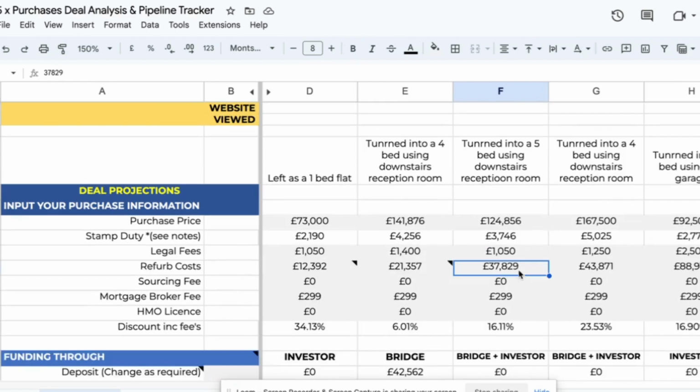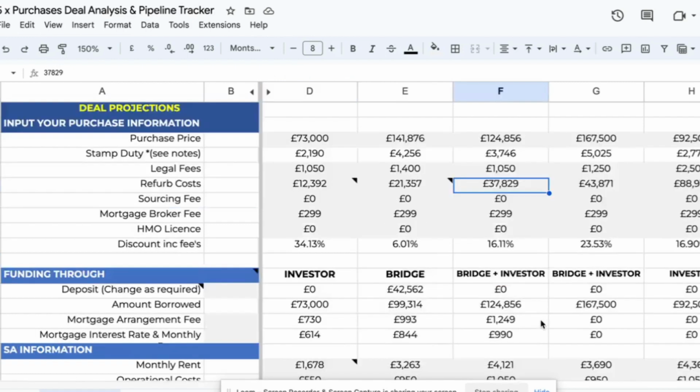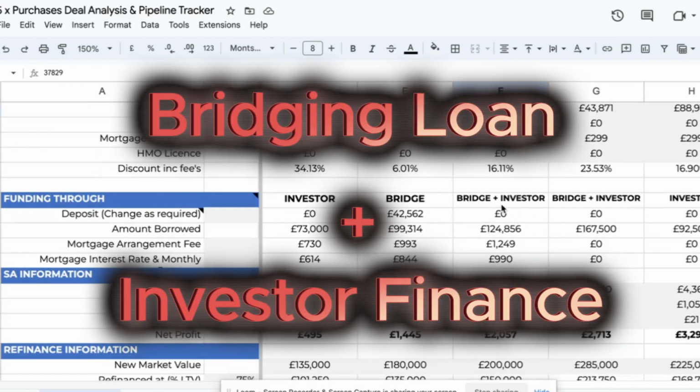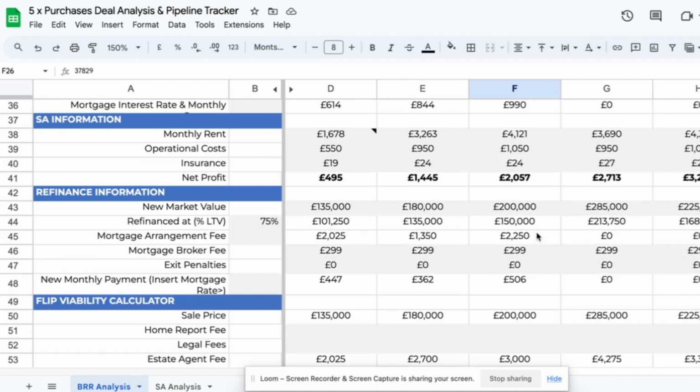These are the costs. Refurb, quite a lot more than the last 2 refurbs, coming in at just under 40K. I actually used bridging and investor money on this one. So you might be thinking, well, how does that work? Well, I bridged 70% of the 124, and then I used the investor money to actually fund the deposit and refurb as well. So we then have multiple payments going out for both elements of the finance.